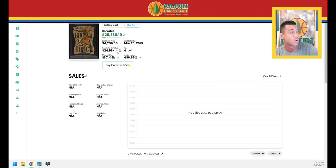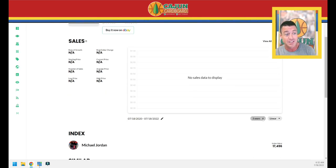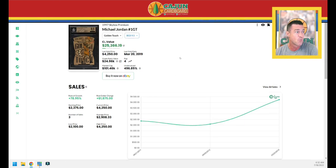This one last sold for $4,250 in March 2019. And this is where you have to do some inventive math when you're a Jordan collector. It's a pop 4 card. You're just not going to see it. I've got the last 2 years pulled up. It just hasn't sold in the last 2 years. The last time this card sold was in 2019 for $4,250. That doesn't really help you.